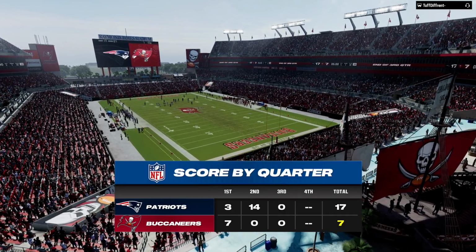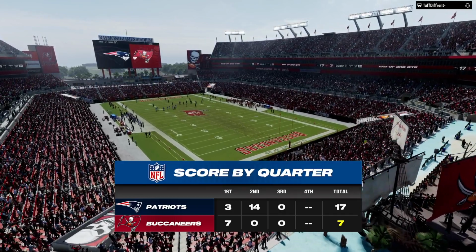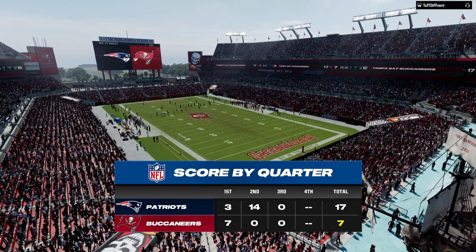And that's going to do it. Clock hits zeros. They're not going to get another play. Time has run out on this third quarter.